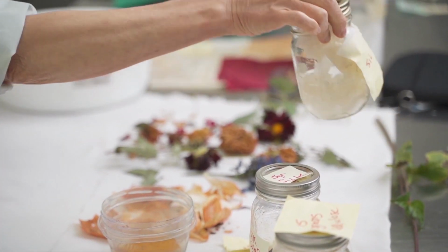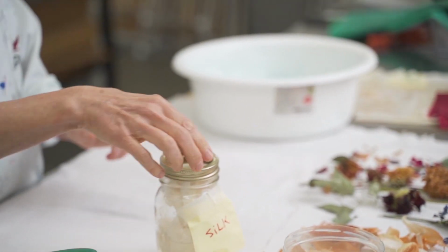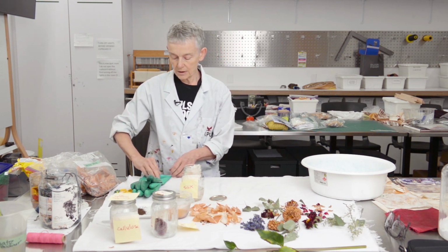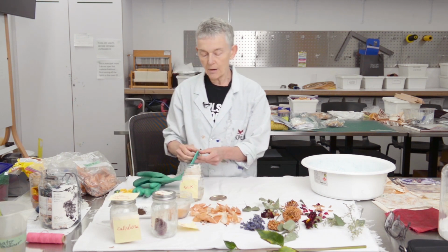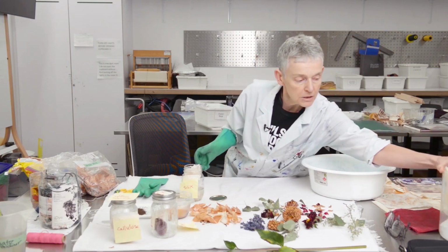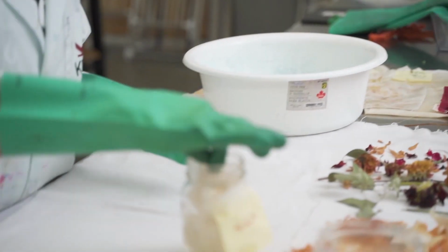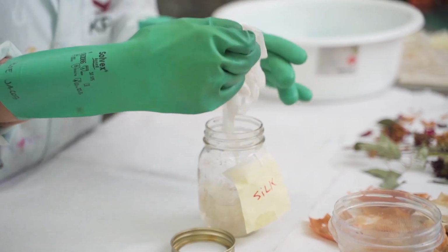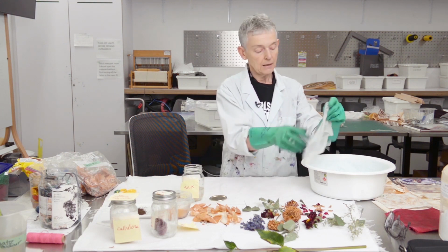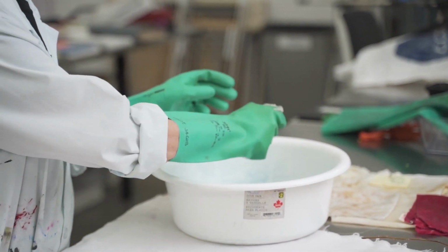We're just going to take one jar here and I will show you the process. So this is our silk jar, and this silk jar has been sitting in a mordant. Over here is our mordant powder. The mordant is called alum. You're going to take the silk out of the jar. I'll just show you everybody, it's wet. So I'm going to remove it from my alum mordant and wring it out a little bit.